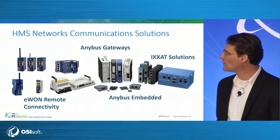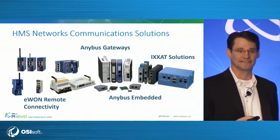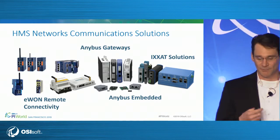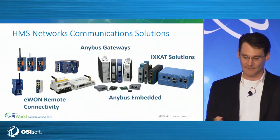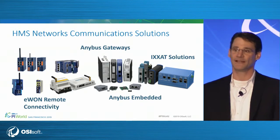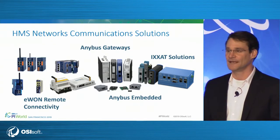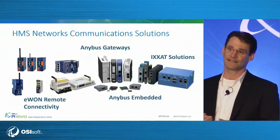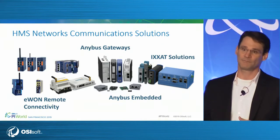Our product portfolio is based on a technology we call Anybus. Anybus is our field bus protocol solution. This underlying SoC device has the ability to support upwards of 20 different field bus protocols. And then we integrate those products into gateways to create field bus converters. And we integrate it into our edge products that allow us to collect data off machines that are located both on-site or off-premises.